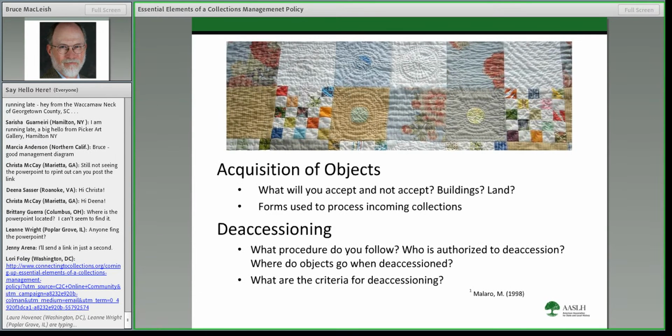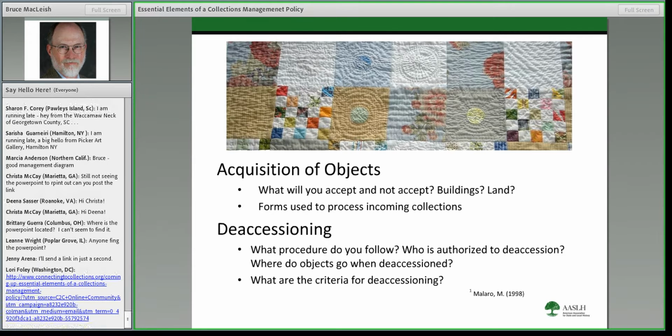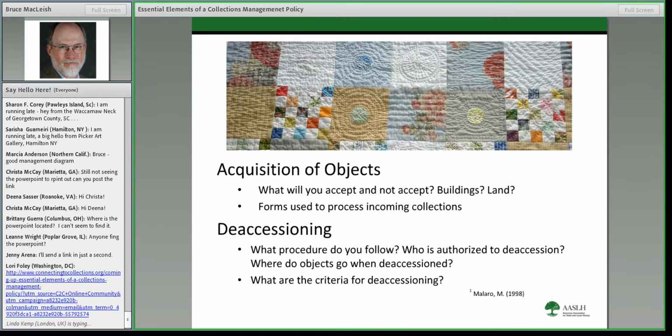Okay, other things to include in the policy: acquisition of objects. What will you accept and not accept? Do you accept buildings, land? And something to keep in mind here, maybe your institution would want to consider buildings as collection items. To many museums, that would be pretty radical, and I'm not going to go into any arguments for or against that, but it's just a point to consider.